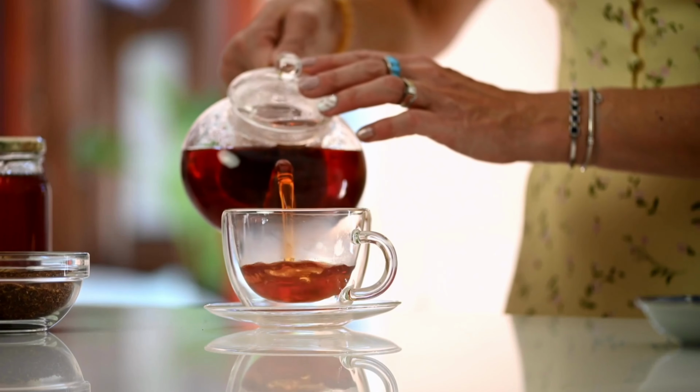So plant 2 is hibiscus. It's known in many African countries as zobo in Nigeria, or sobolo in Ghana, or bisap in Senegal, or chindambi in Zimbabwe. It's a deep red tea that tastes sour.